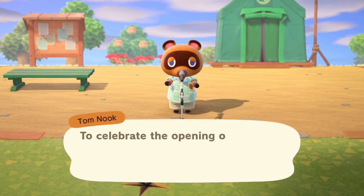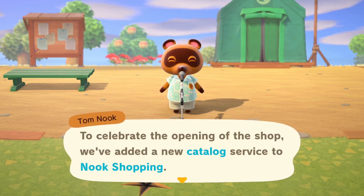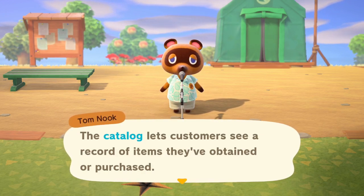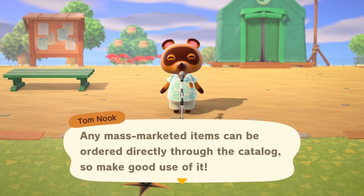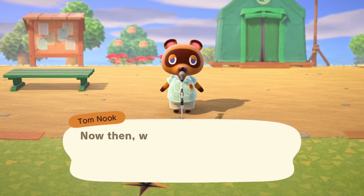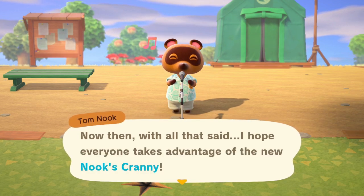Oh, one more thing. To celebrate the opening of the shop, we've added a new catalog service to Nook Shopping. The catalog lets customers see a record of items they've obtained or purchased. Any mass-marketed items can be ordered directly through it. That allows us to rebuy items through the catalog, so make good use of it. Now then, with all that said, I hope everyone takes advantage of the Nook's Cranny.